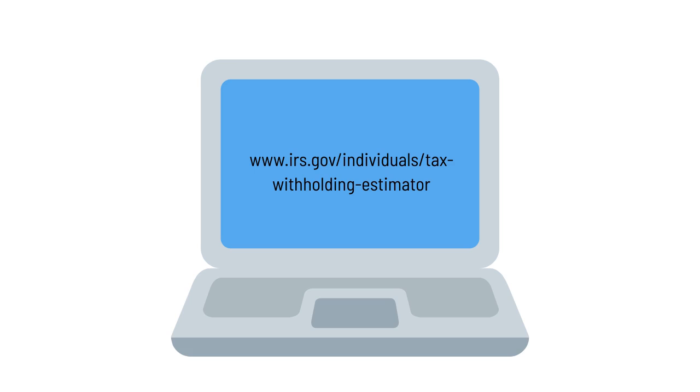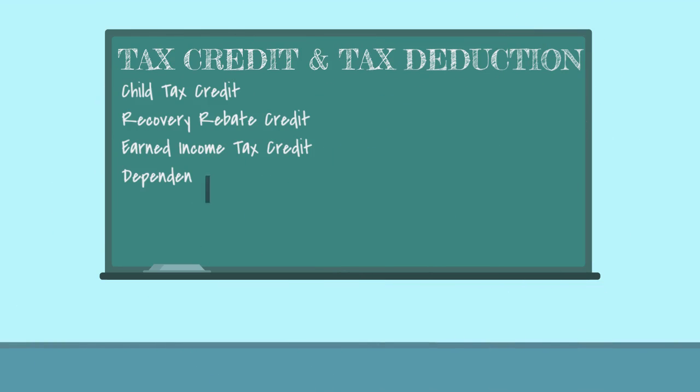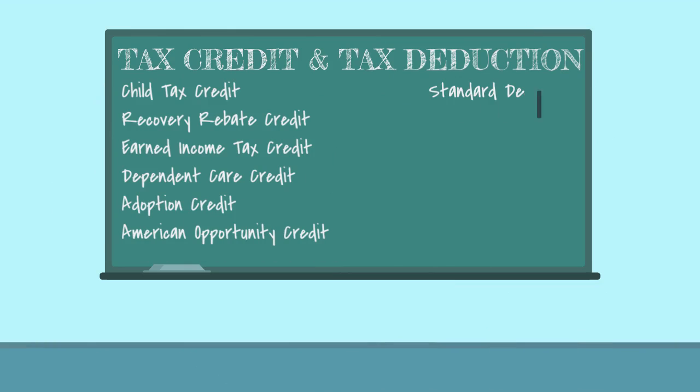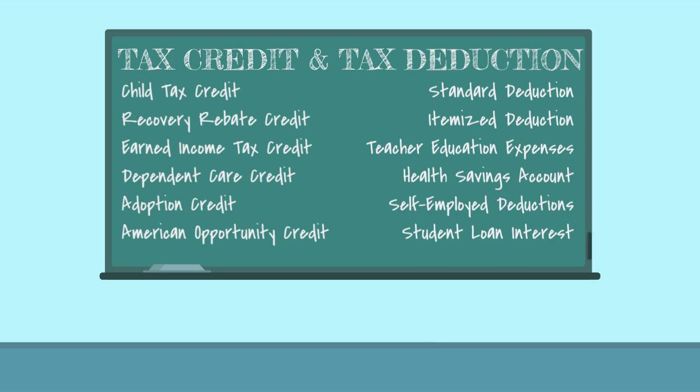Next, you should know your tax credits and deductions. Tax credits and deductions are awesome because they both reduce your tax bill. Here's examples of credits and deductions that you may be familiar with.